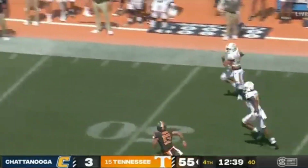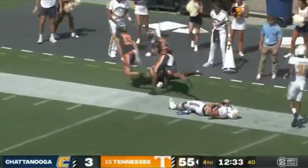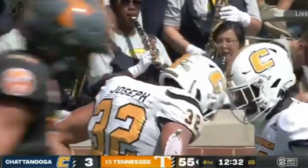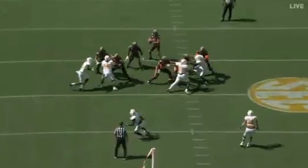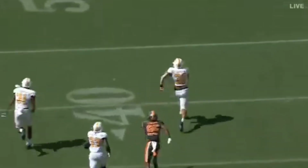This is Kobe Joseph trying to go the distance. It's a foot race. He won't make it down to the 10-yard line. Joseph, the Harvard transfer. Nathan Leacock prevented the touchdown. Tries to jam it in there. It was out in front, looked like it deflected up a little bit.